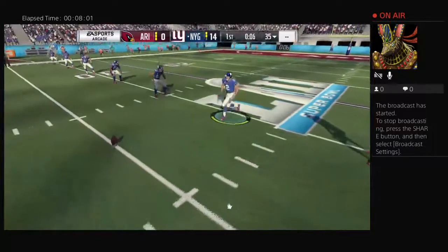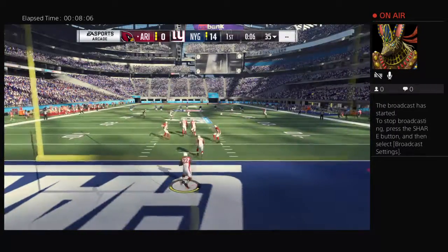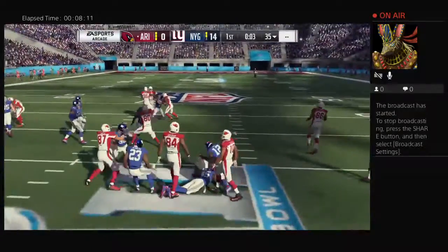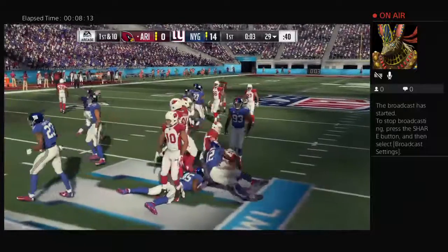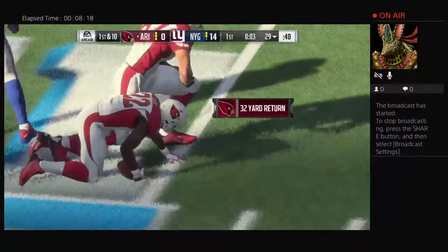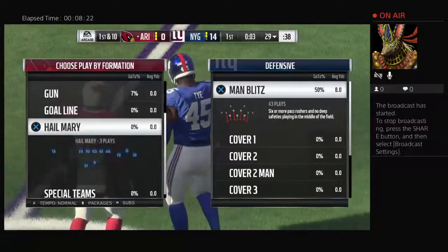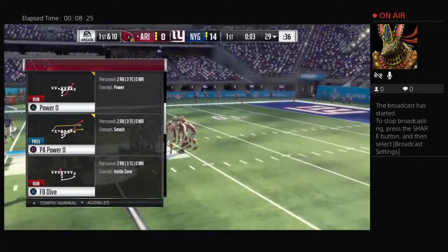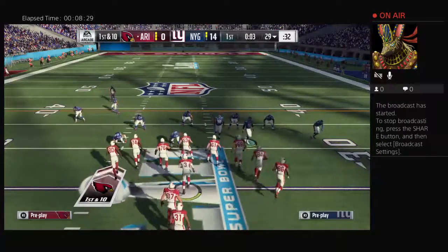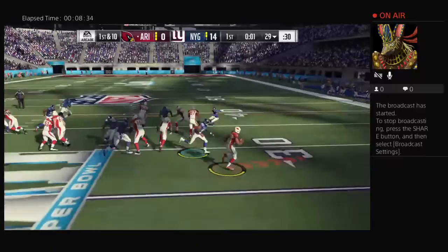Rosas now to kick this one away. This is fielded a few yards into the end zone, and it's a pretty good return here as he'll get it up to the 29-yard line. They'll come up now with the clock showing 3 seconds to go here in the first. They begin the drive with Johnson.